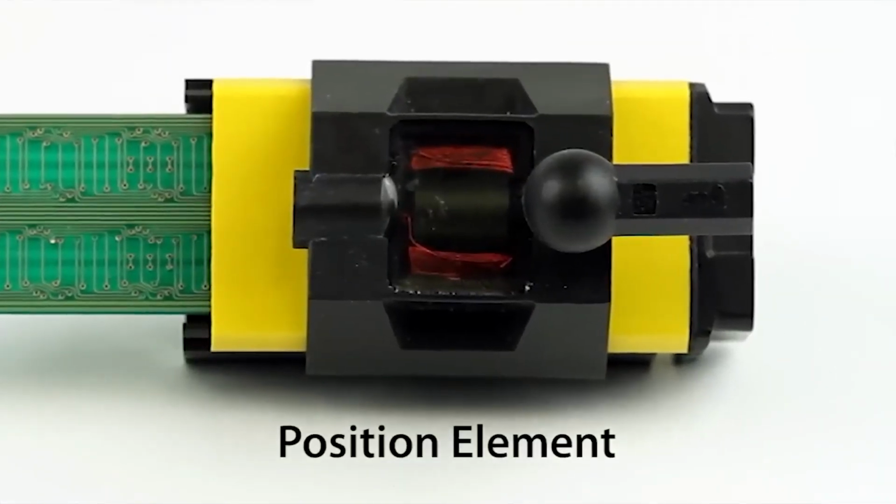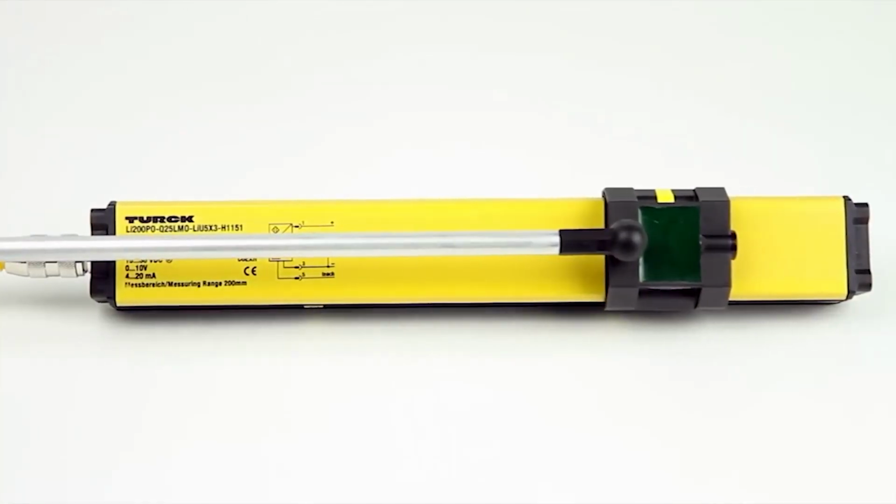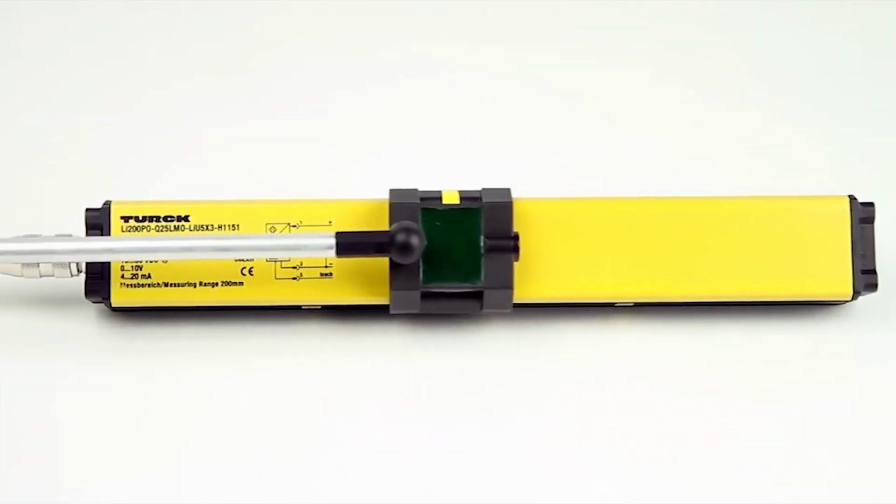Now, these sensors maintain their impressive sampling rate of 5 kHz over sensor lengths between 100 millimeters and 2 meters. Position error is minimized and a constant reliable signal output is achieved. Precision is also guaranteed with the integration of a 16-bit DA converter, ensuring highly accurate measurements every single time.